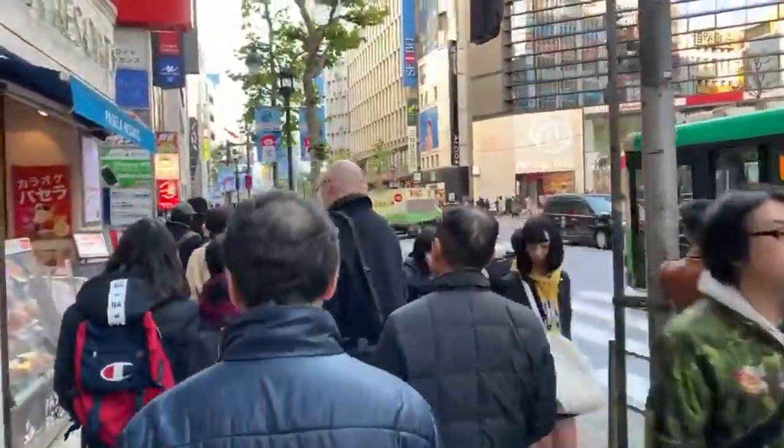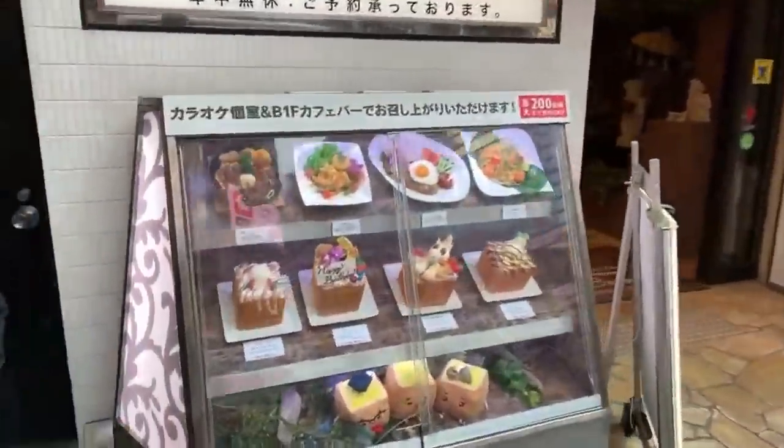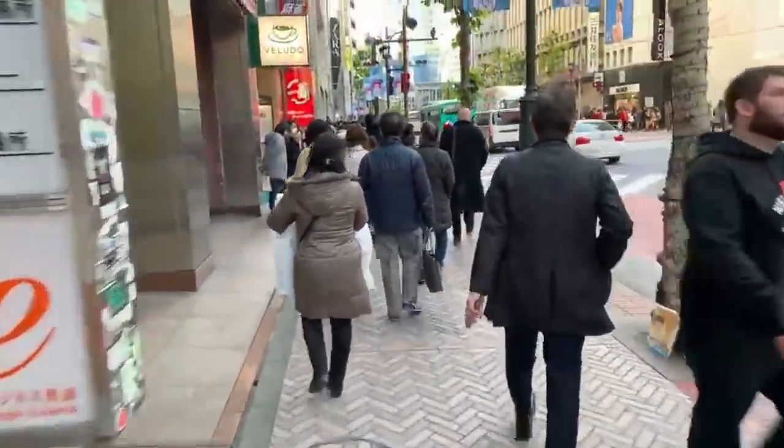There's tons and tons of... All right, now definitely we're getting closer to our goal, which is Hachiko from Cat Street. Oh, that looks good too. I'm not even hungry. This is the big toast. Check it out. Look at that. That's pretty cool. Do you see that? When you go into karaoke, they just have these bread maker breads that are just massive loaves, and they put honey all over it with whipped cream. There's nothing wrong with that.